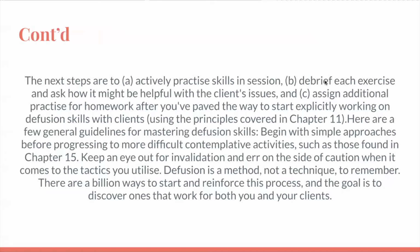Here are a few general guidelines for mastering diffusion skills. Begin with simple approaches before progressing to more difficult contemplative activities, such as those found in Chapter 15. Keep an eye out for invalidation and err on the side of caution when it comes to tactics you like to utilize. Remember, diffusion is a process, not a technique. There are ways to start and reinforce this process, and the goal is to discover ones that work for both you and your client.